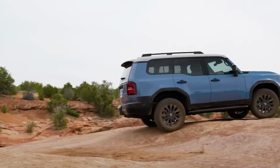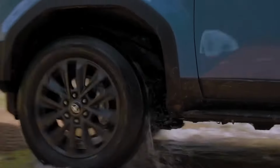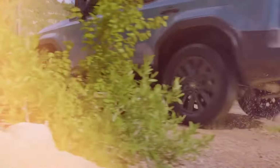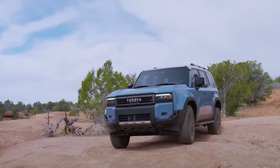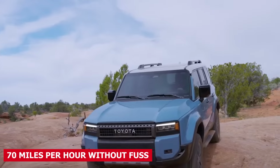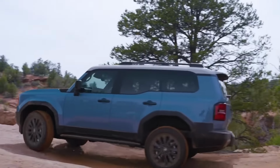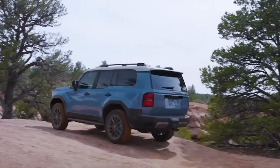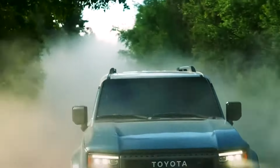As speeds increase, you really start to notice it's not quite as quiet and refined as the Defender or more road-focused SUVs such as the BMW X5. The engine is powerful enough to get you up to 70 miles per hour without fuss, but the suspension continues to jiggle a bit over bumps and there's a noticeable whistle from the chunky door mirrors. The seats are at least very comfortable for long stints behind the wheel.